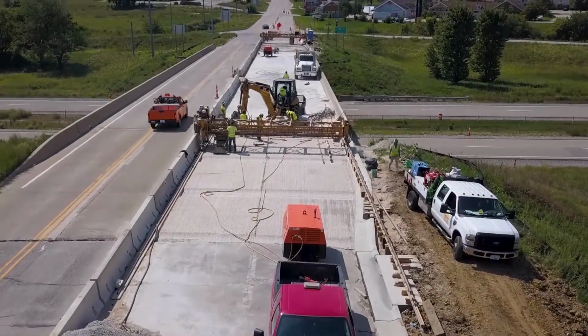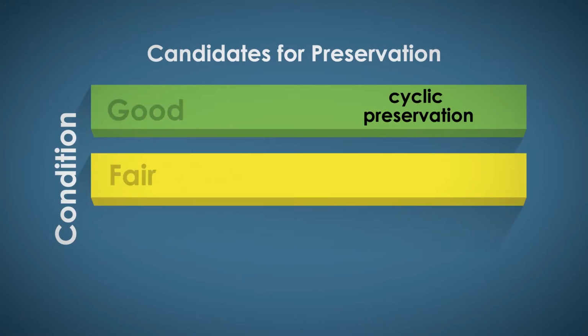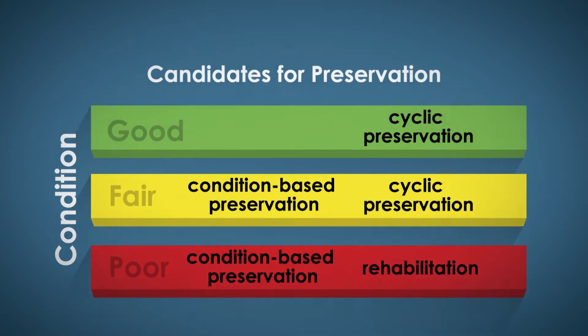All bridges are candidates for preservation. A bridge in good condition is a candidate for cyclic preservation activity. Fair condition bridges may need both cyclic and condition-based activities, and poor condition bridges, if it makes economic sense, may also be a candidate for condition-based preservation activity or rehabilitation.